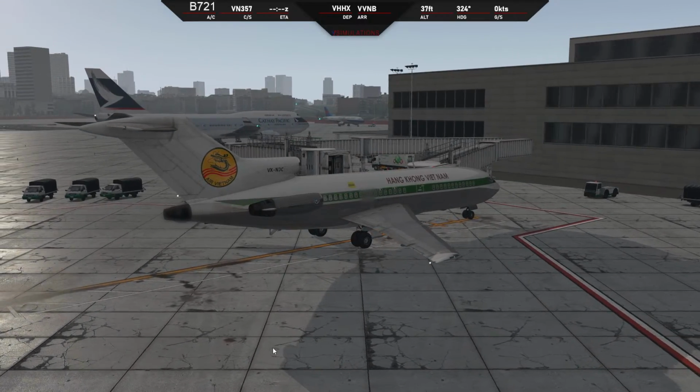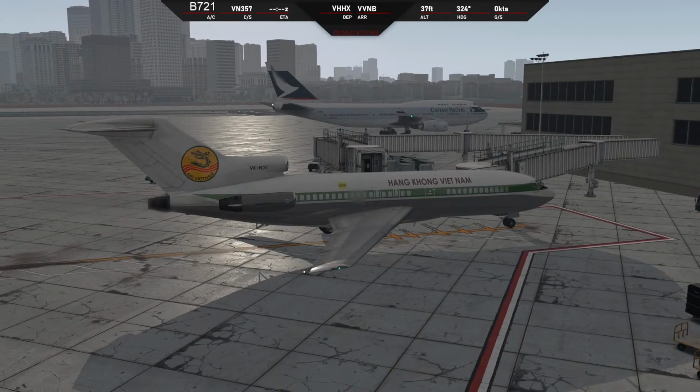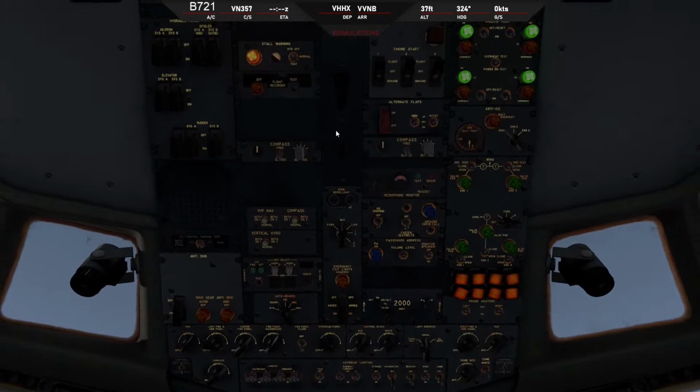Departing from 3.1 in a C-130 Herc was eye-opening. Dougal, awesome, man. I wish we had a good C-130 for X-Plane. Wouldn't that be nice? Like a PMDG C-130 for X-Plane. That would be a lot of fun. I'm sure it was a good flight leaving, too, huh?